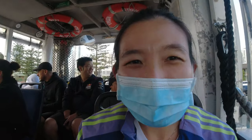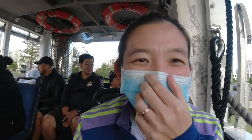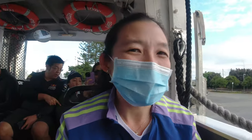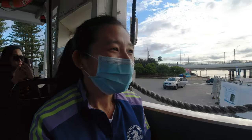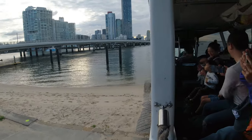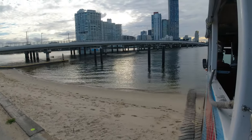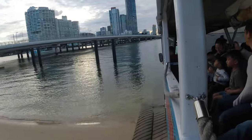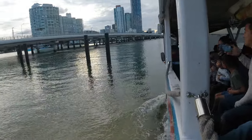Also, the boat is going into the water now. So it does a little city tour around the beach area, which we actually saw this morning during our 42km run. And it's headed into the water. Wow. Headed down into the water. Let's see if there's any splash. Whee!